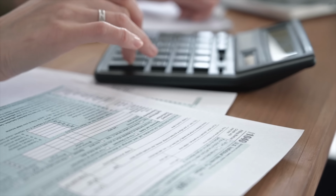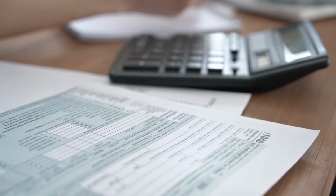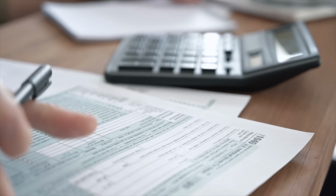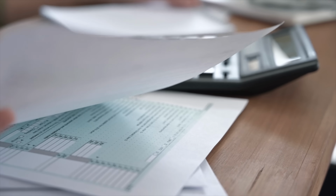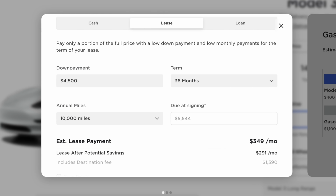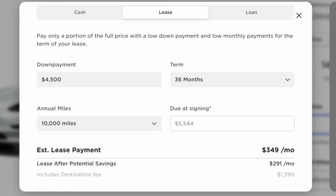The reason behind all of this is because of those tax credits. And when you are leasing a car, technically you do not qualify for the tax credits, but the bank that is financing this car on your behalf, that is then leasing it to you, does qualify for those tax credits. So in this case, Tesla would be getting that $7,500, or whichever bank they are funding your lease through would be getting that $7,500. And in this case, they're rolling that back to you in the form of buying down that payment. So that $349 a month includes another $4,500 down from you and 36 months, 10,000 miles. Forget about the fact that that's not enough miles or whatever. Let's just keep everything how it is for now.